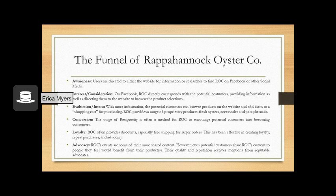Now, the funnel of the Rappahannock Oyster Company, they have a great interaction. So with the awareness, your users are usually directed to the website for more information. It may be from a magazine like I found them, or they could have visited one of the restaurants and said, hey, you got a website? And there you go. And then from there, you'll see the Facebook link on their website, or they can type in Rappahannock Oyster Company and find Facebook or social media that they would like to interact with them.